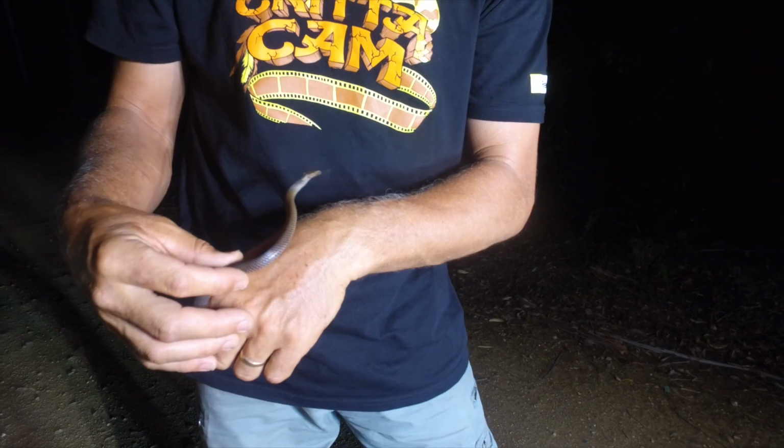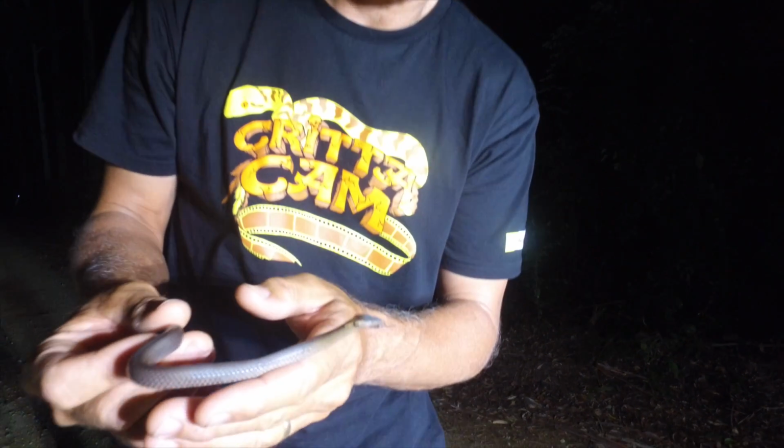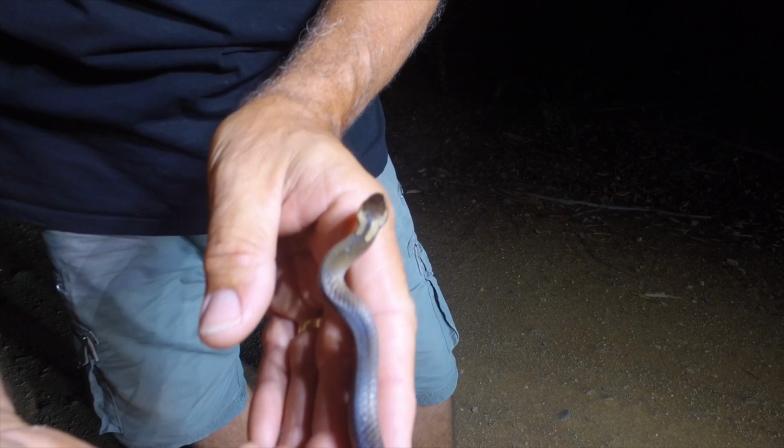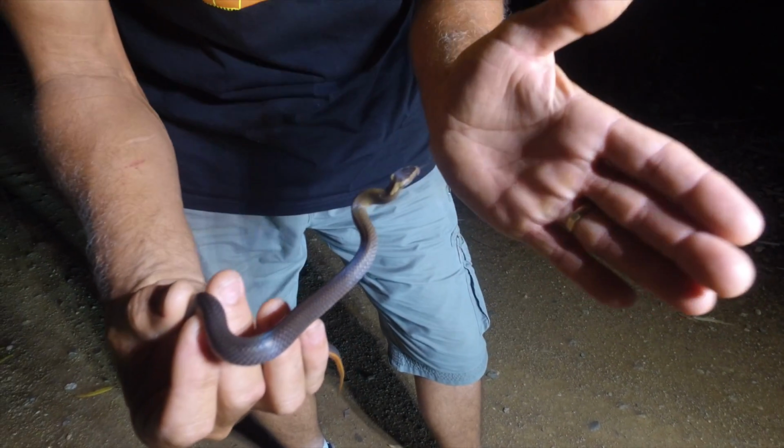What do you got now, Pete? Golden crown, man, I tell you what, these are one of my favourite little snakes. Very distinct crown sort of marking on the back of its head there. They stand up just like that. Look, he's standing up, he's rearing up.